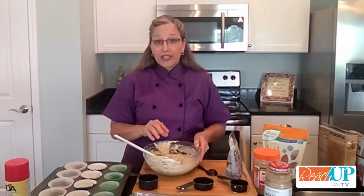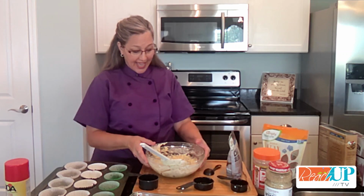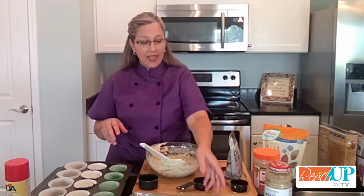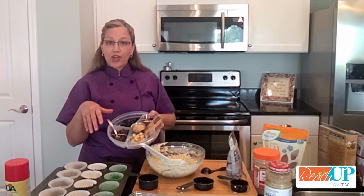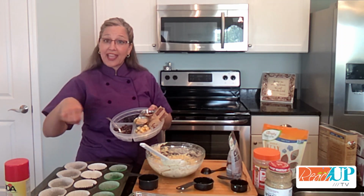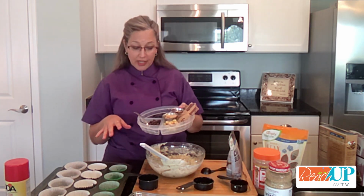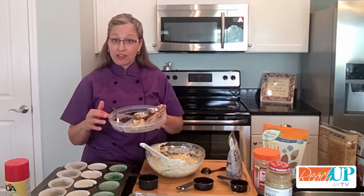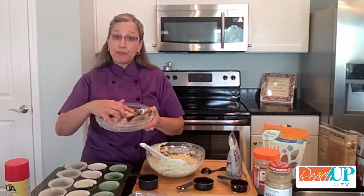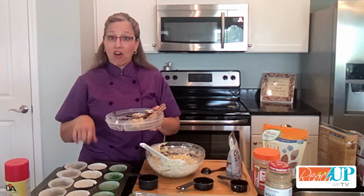The next step is going to be to add the muffin mix to the pan. We're going to add the muffin mix in there, and then we have all of these little additions that we're going to add to the top and use a toothpick to incorporate them. So the muffins that we're going to make today are a peanut butter banana chocolate chip muffin, a maple brown sugar muffin, and a blueberry almond muffin.